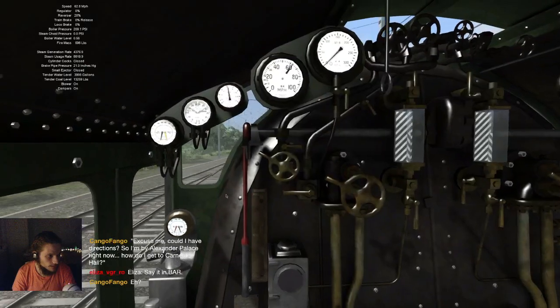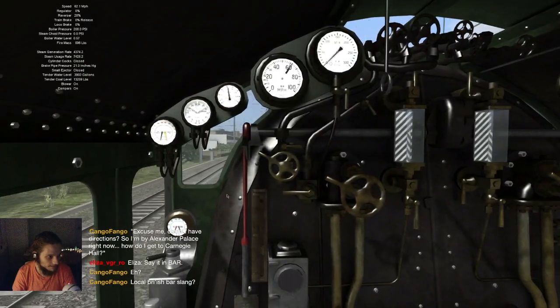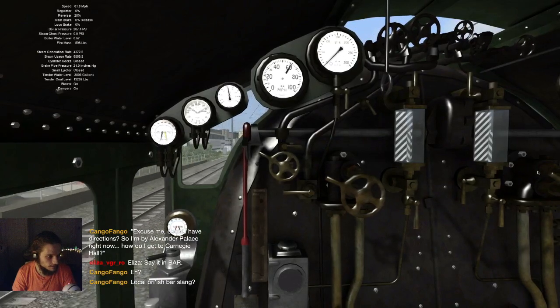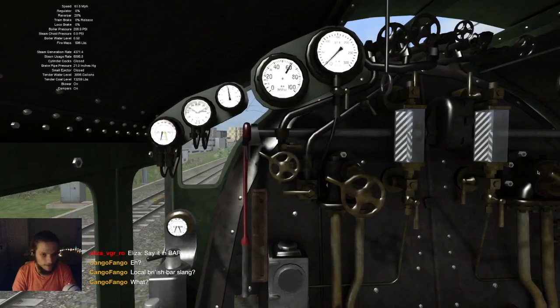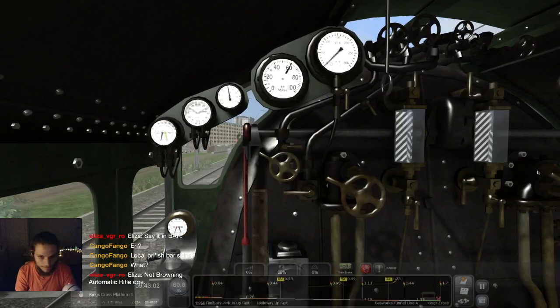Excuse me, could I have directions? So I'm by Alexander Palace right now. How do I get to Carnegie Hall? Say it in bar. B-A-R. Not Browning automatic rifle, though.